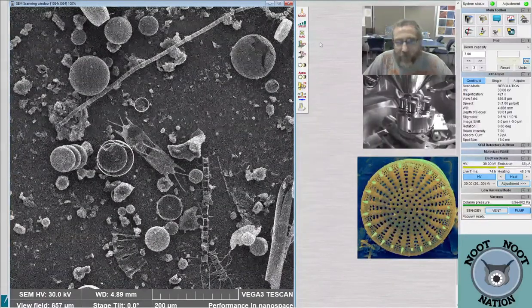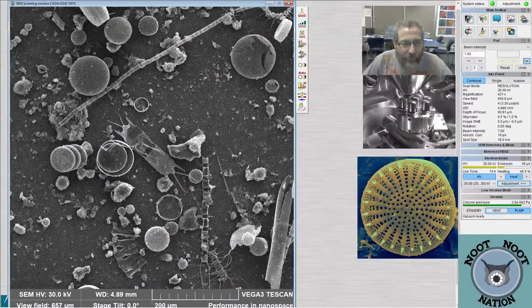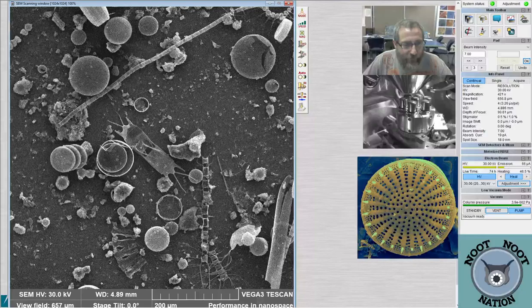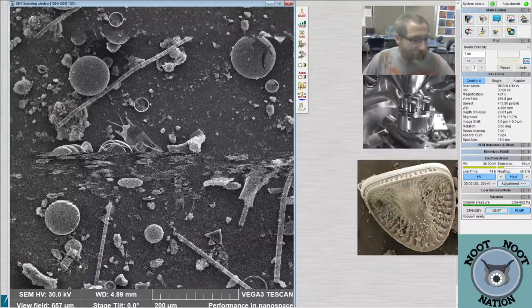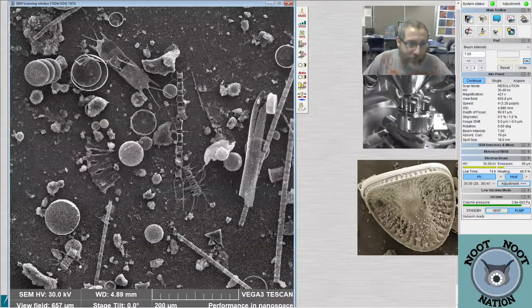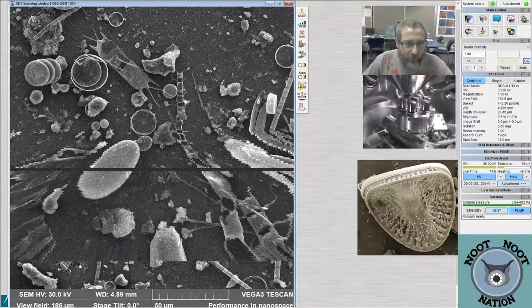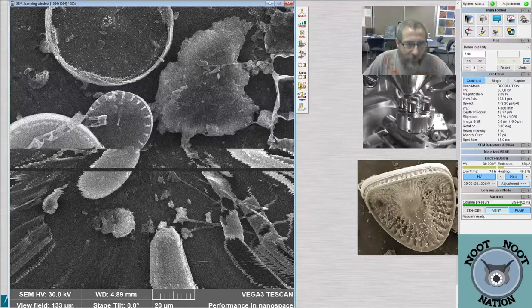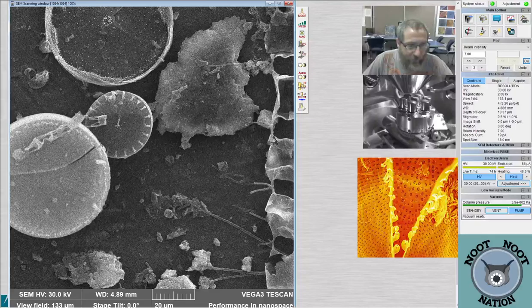Let's see. So, if it's your first time here, you'll probably notice that occasionally the image quality changes, and that's because I'm changing the speed settings on the scanning electron microscope. So sometimes it's scanning very quickly and sometimes it's scanning very slowly.